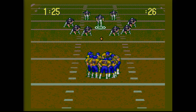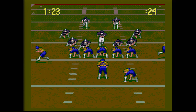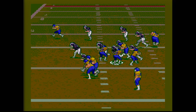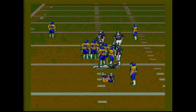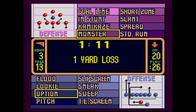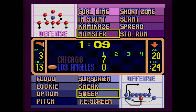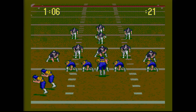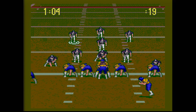That's all well and good, but how did Pro Quarterback handle the fact that in 1992, New York City and Los Angeles had two NFL teams? Did they come up with interesting names like Manhattan or Queens and Inglewood or Anaheim? No, they didn't. Instead, what we got was New York 1 and 2 and Los Angeles 1 and 2.